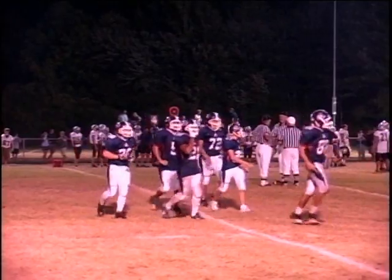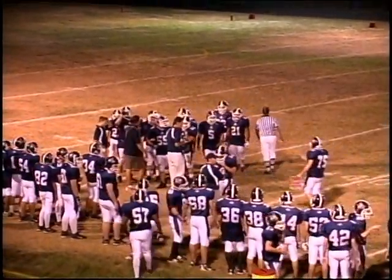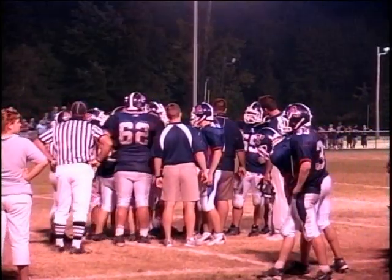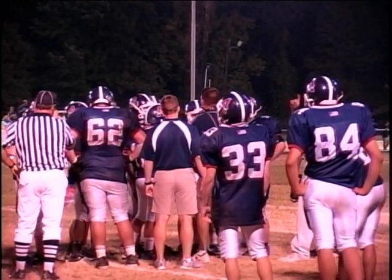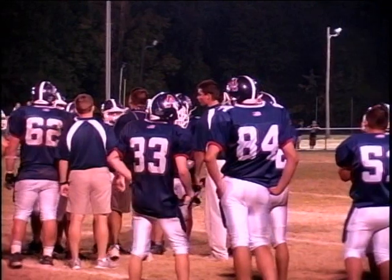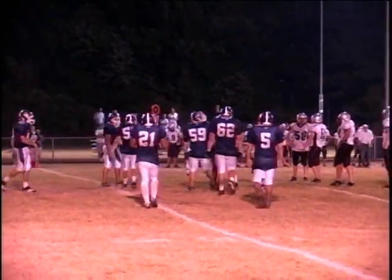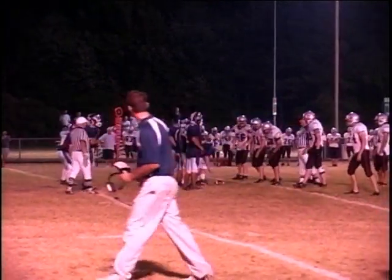They have no timeouts left, but the clock will stop on the change of possession if Ashland does not get a first down. So Moses Lima is in. Looks like he is going to be back in punt formation.